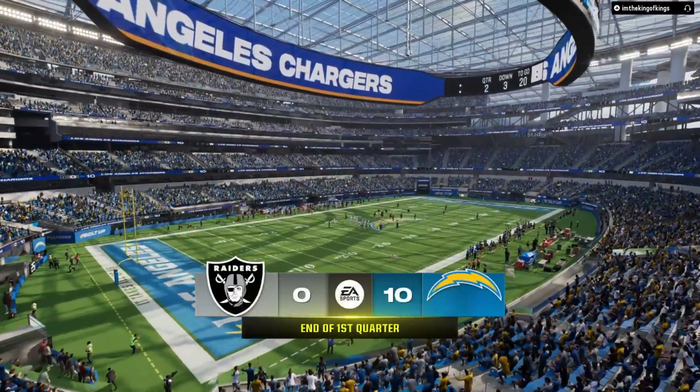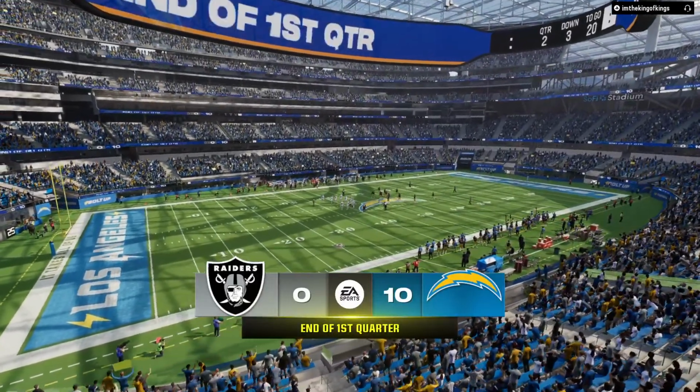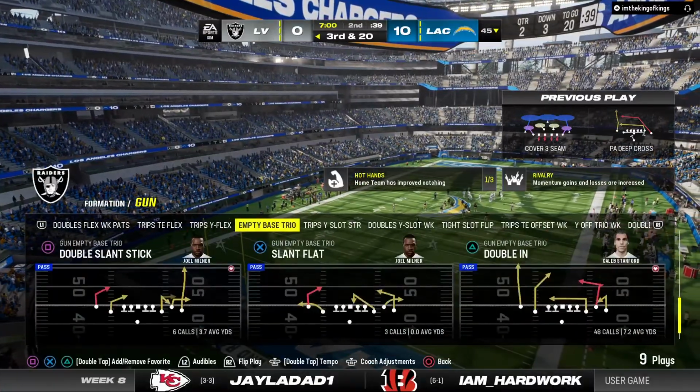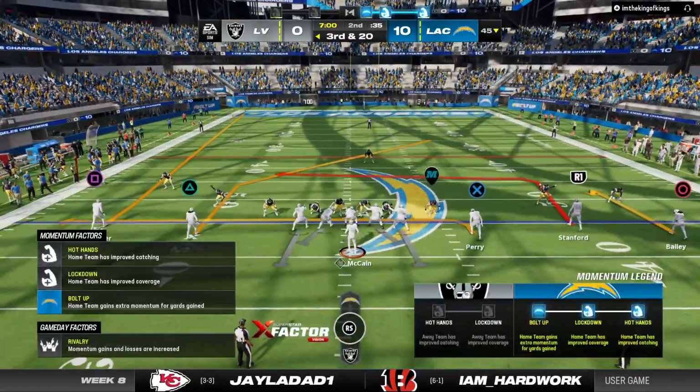10-0 the score after one. The Raiders with the football here to begin quarter number 2 as they've got it with a third down and long coming up.